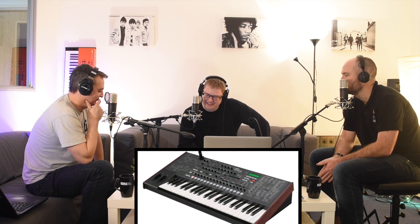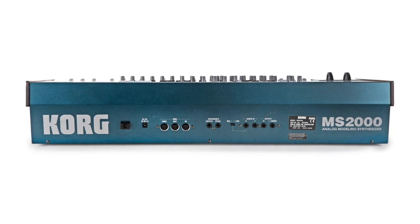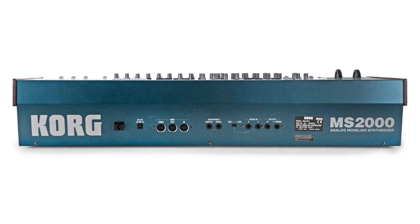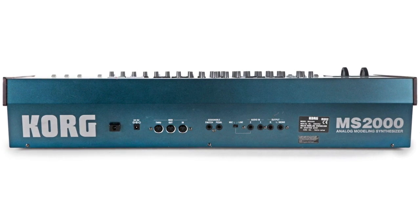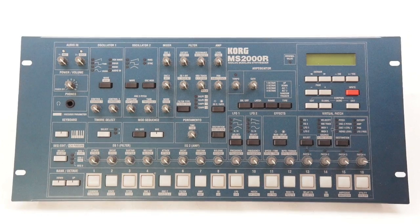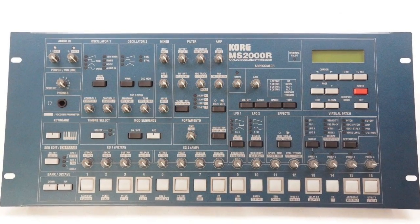Yeah, exactly. So connections on the back, stereo input jacks, which you could switch to a mic input, 2 pedal inputs assignable on switch, MIDI in, out and through, a headphone 1/4 inch jack on the front, which is quite good. It was also launched at the same time with a rack version, the MS-2000R, which was a 19-inch 4U rack.